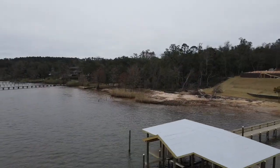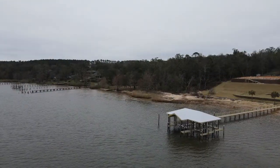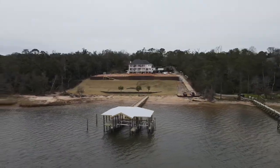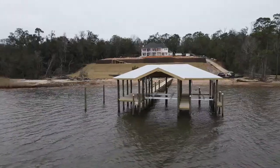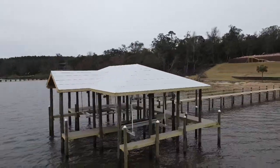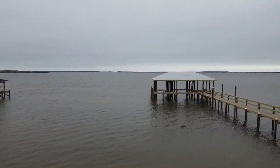Here's the drone footage of the boathouse from the air again. You can see that the gable roof ties real nice back into the hip roof with 2 valleys on either side. The reason for the gable roof is because they got a pretty good sized, tall boat. We want to be able to get up underneath the boathouse and lift it up with no problems with the edge of the roof.